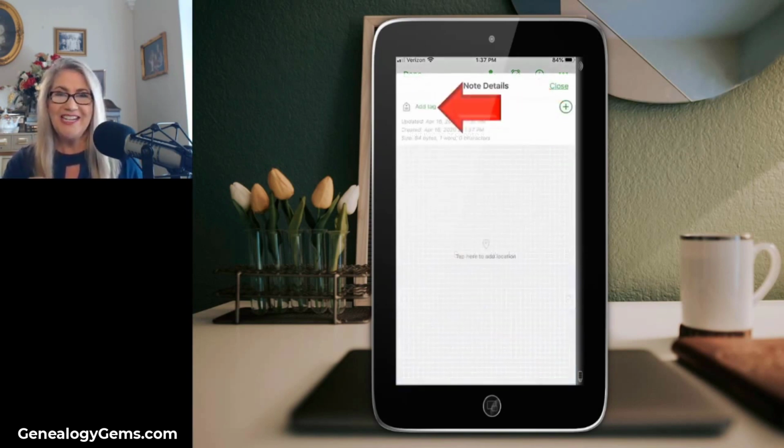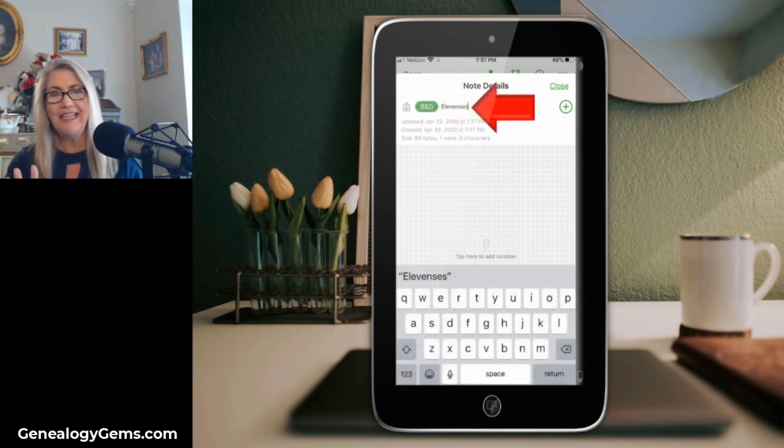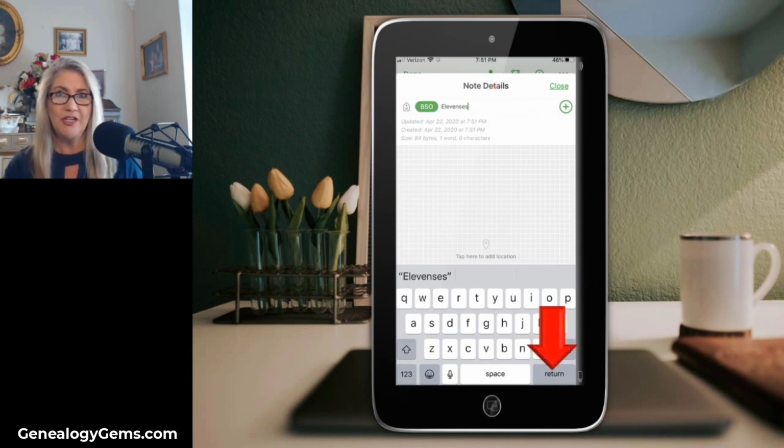Once you do that, then you're going to see add tag. Now, the thing is, it doesn't say create a new tag. It just says add a tag. That's okay. Tap it. And so you can select from the tags. But if you have a new one that you want to create, so I've tagged it BSO, but let's say I want to create an 11s tag. We can do that. I'm going to type that in. Now you have to press return to kind of set it, okay, to lock it in.